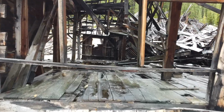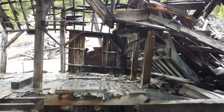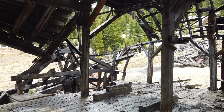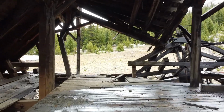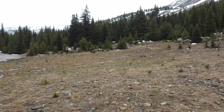It's funny, right after I got done shooting this scene with the drone, I went above the mine, and as I was trying to land it, I accidentally hit the roof of the mine, and it crashed and fell off the roof, and luckily landed right on a snow pile, and it was good to fly again.